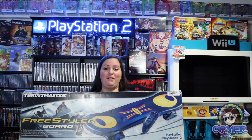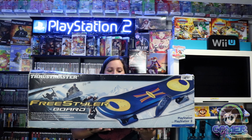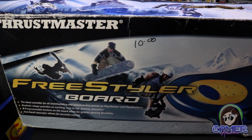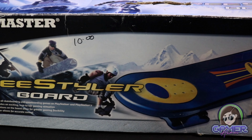And then next up we have this impulse buy. This was something that I saw kind of closer to the end, and I definitely needed to know more about it. So this right here, I was able to make a deal on. We have this pretty awesome Freestyler board. This is made by THRUSTMASTER. So this is just a huge, bulky style controller, and this is just so cool. It's for the PlayStation 1 and the PlayStation 2.